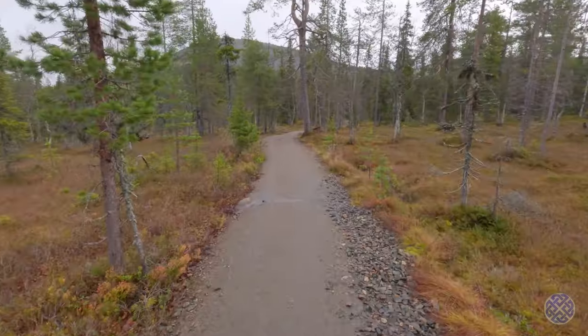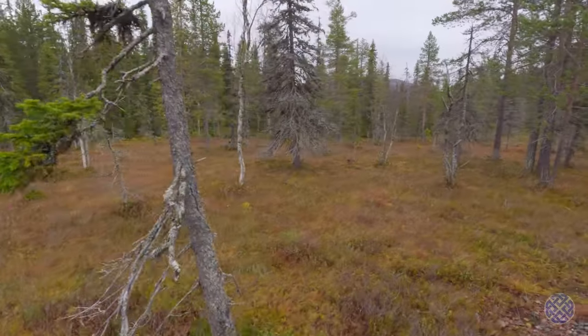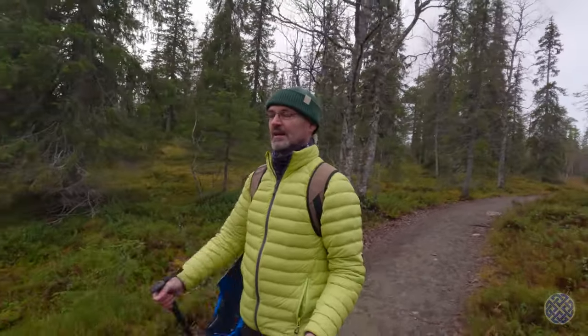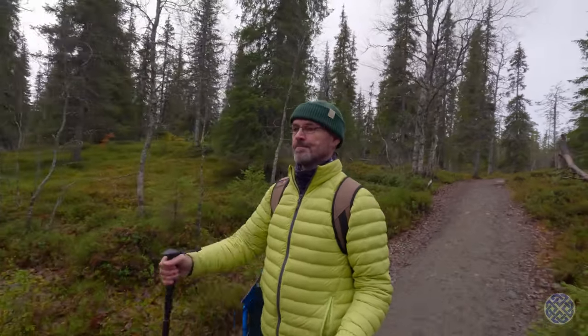Welcome along on another Lapland adventure. I'm really enjoying doing these day hikes because I can carry so much less, and my hiking speed is a lot faster.